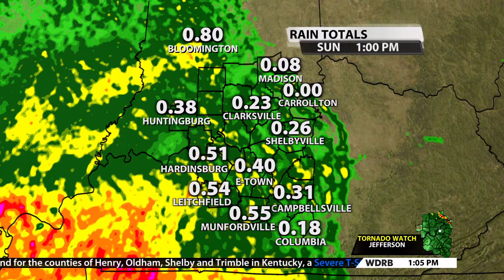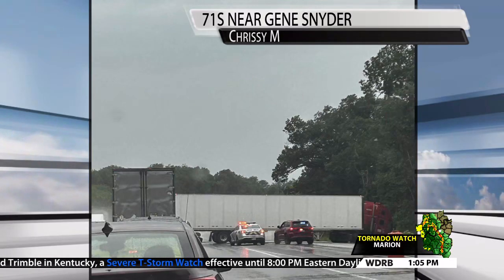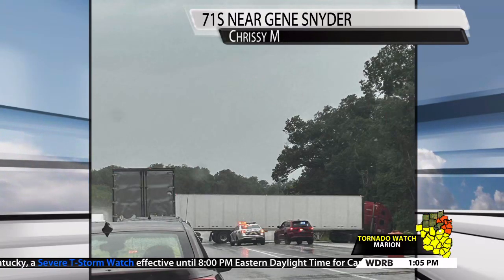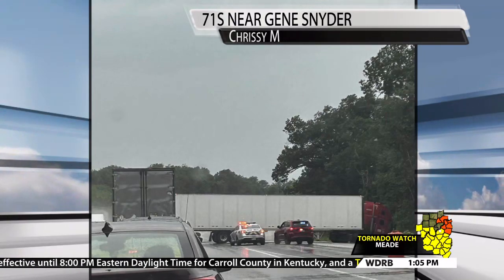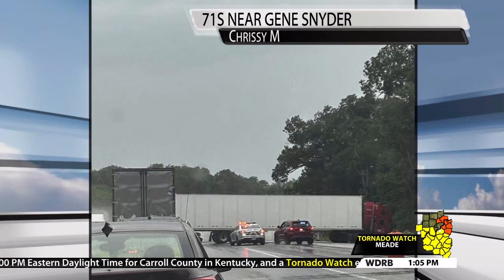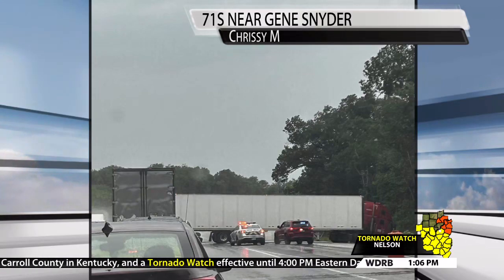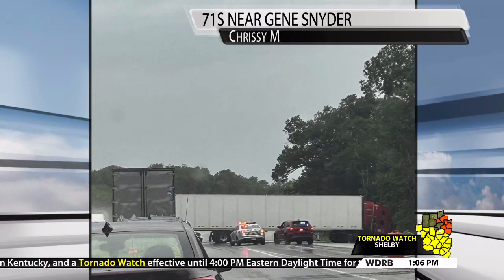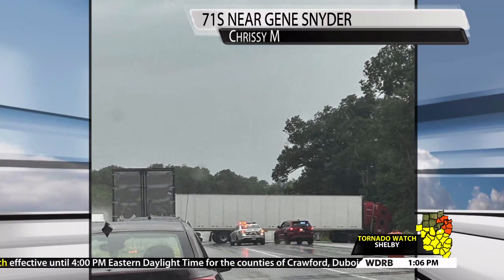Yep, so this is on 71 South, right near the Gene Snyder. Chrissy sent this in on Twitter. This is a semi-truck that is jackknifed from the straight line winds that moved through the area. You can see it a little bit on our traffic cameras, but since we've had so much rain, it's hard to see on the camera. So when we look at the traffic map in general, you can start to see just a little bit of slowing here or there from where that truck has ended up jackknifing.